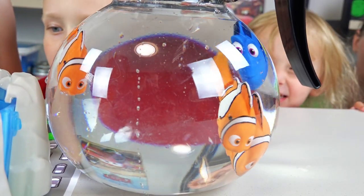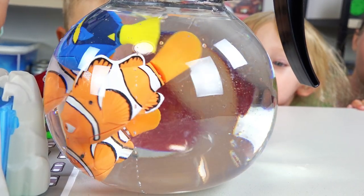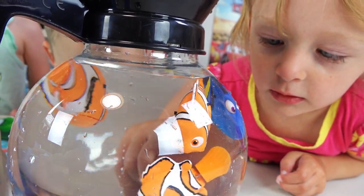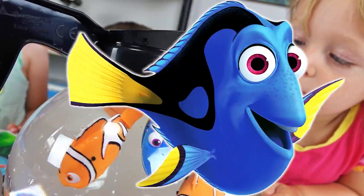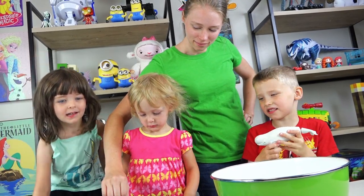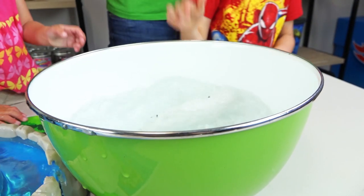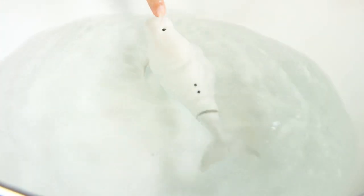Look, a fishy. When are we gonna get out? I said I'm going. Right now. Bailey is too big for the set, so we got a bowl. Whoa! What are you getting? Oh, he stopped water at the top. Oh, because he's a whale.